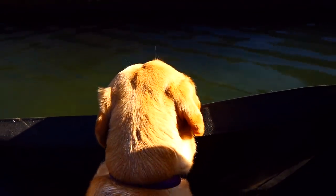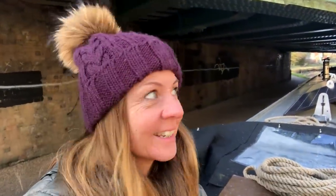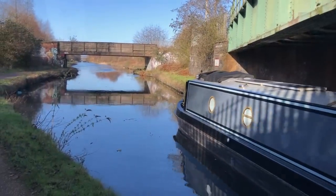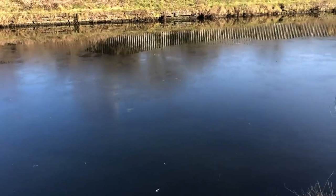So I'm going to get off and walk Zeph for a while to warm up. Right, I am going to walk Zeph for a while now. Go for a walk! Yay! Go on then. Big patch of ice here.